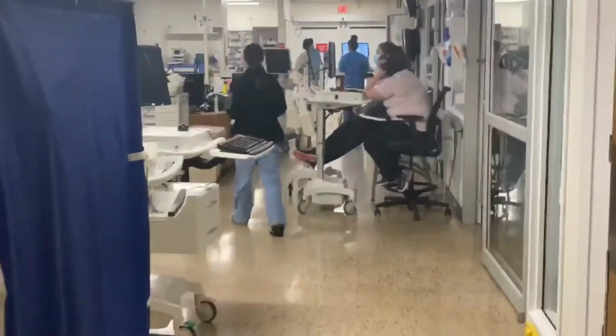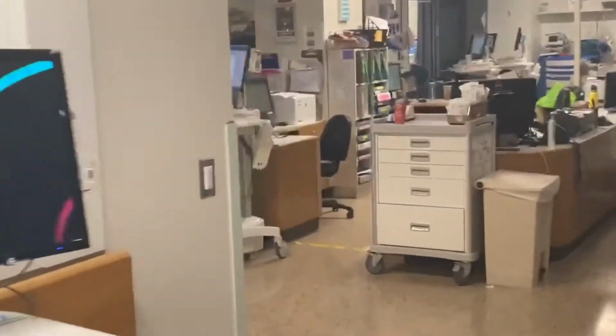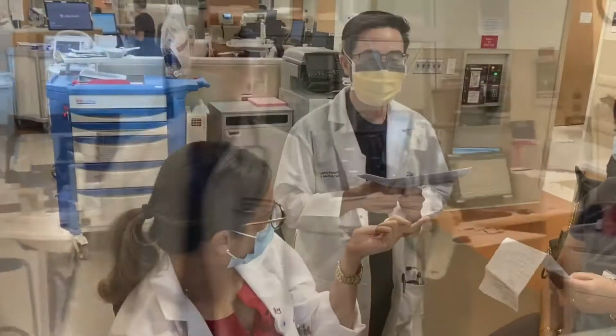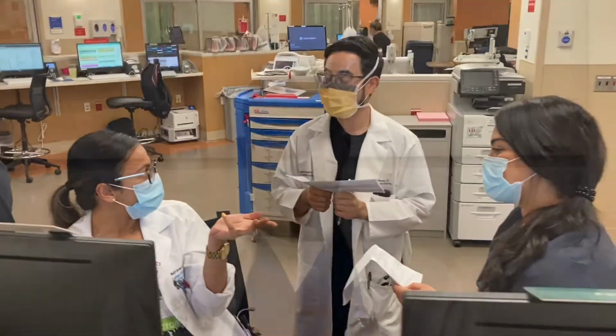The MICU rotation exposes residents to a variety of patients with critical illness. Lahey is a Level 1 trauma tertiary care referral center and receives critically ill patients from the surrounding community, New Hampshire, Rhode Island, Maine, and Western Massachusetts.